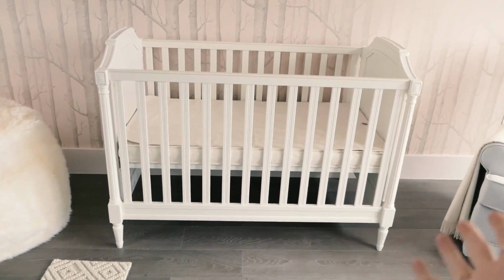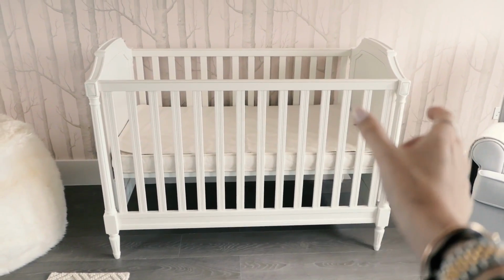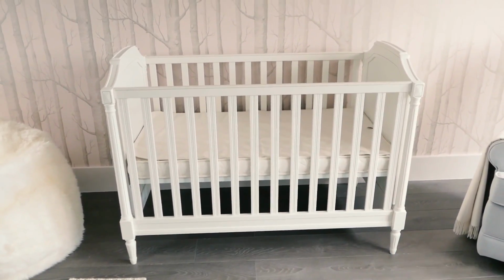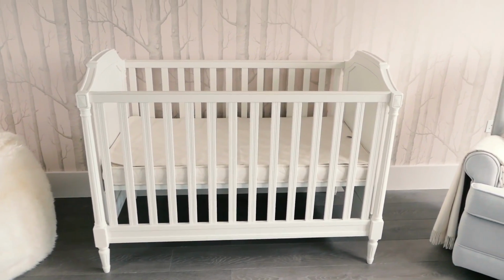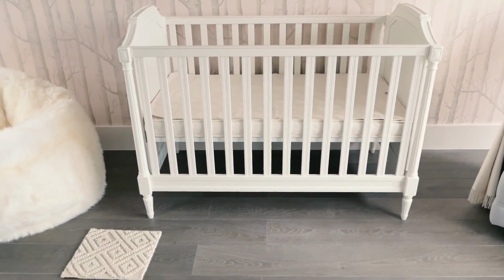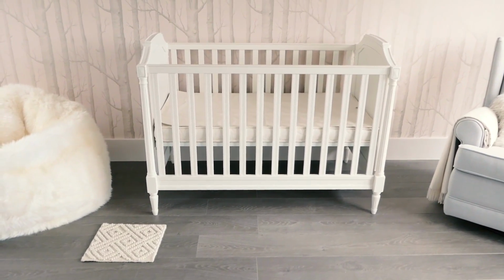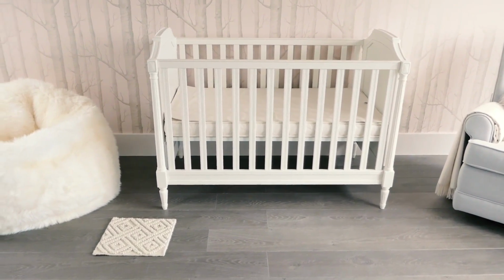And then it's a cot bed. So this side comes down here and it comes with separate sides to make it into a bed. So I can probably use it up until whenever, as it will transform into a bed. It's a little bit pricey, but if it's something that you're going to have pretty much their whole childhood, it's totally worth it.